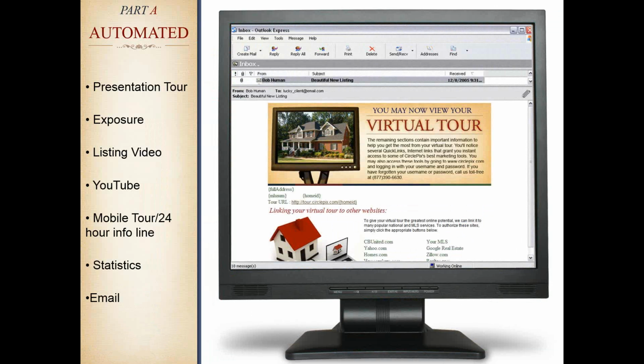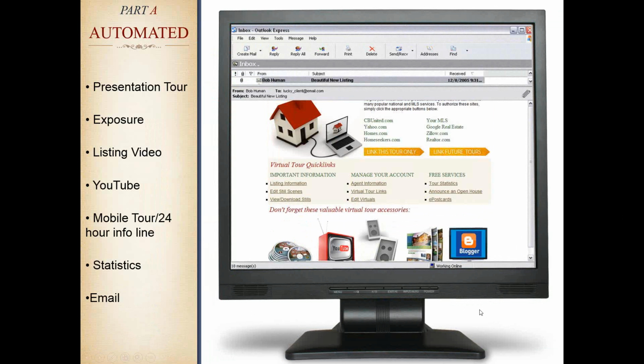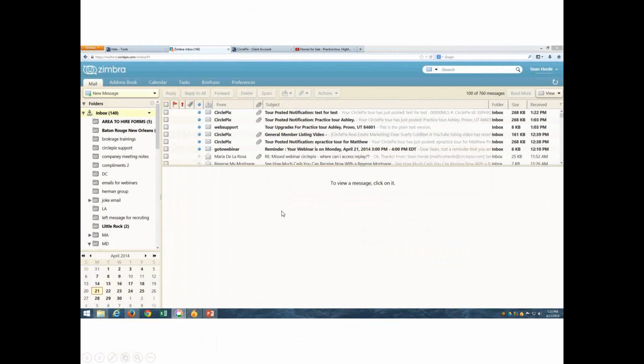Once your tour has been built, we will send you an email. And I'm going to show you an example of the email because that's great. So here's my email, right? It says it's from CirclePix. It says tour posted notification.